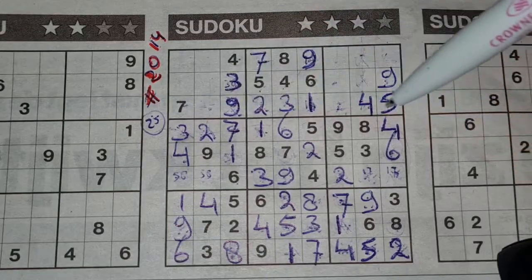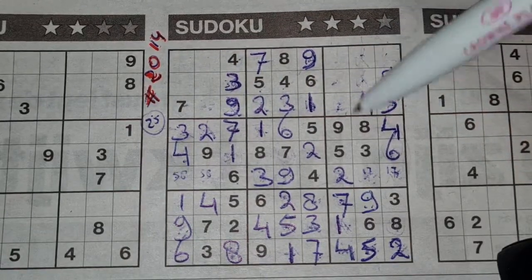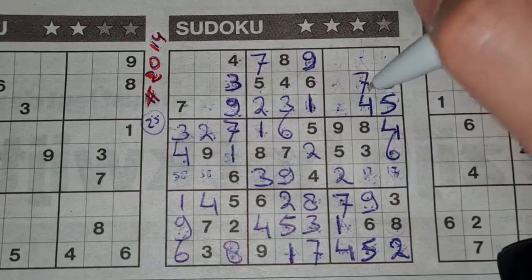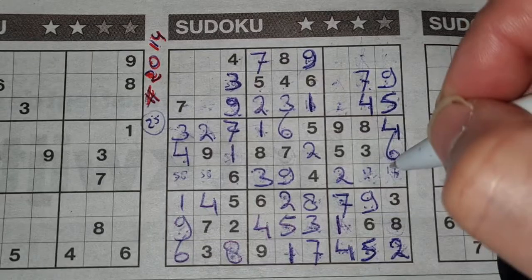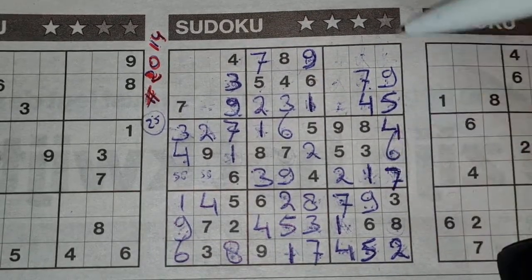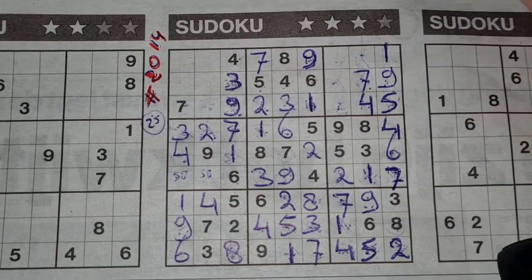7 in the third row, so the row between. The only 2 places for the 7 should be here or there. We see there 7, no 7 there. 7 should be here. Now we have a 7 here, so this cannot be 7 anymore. This should be the 7, and this should be a 1. 1 number left in the last column for number 1.